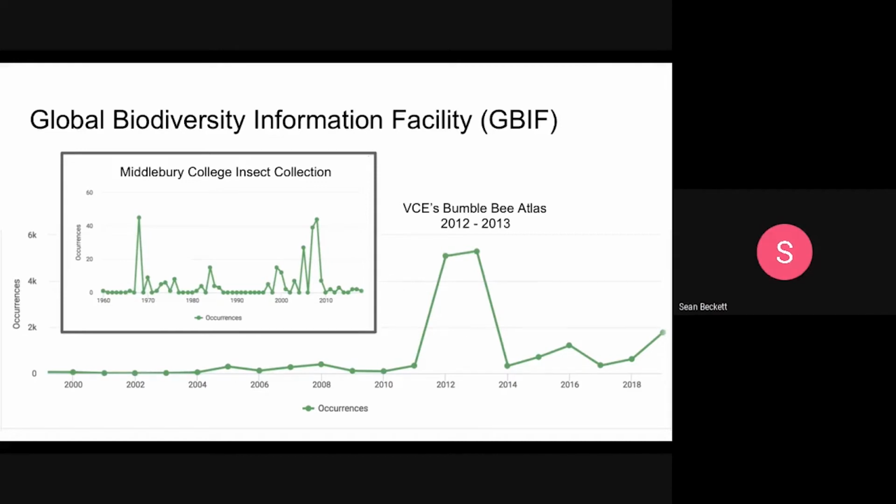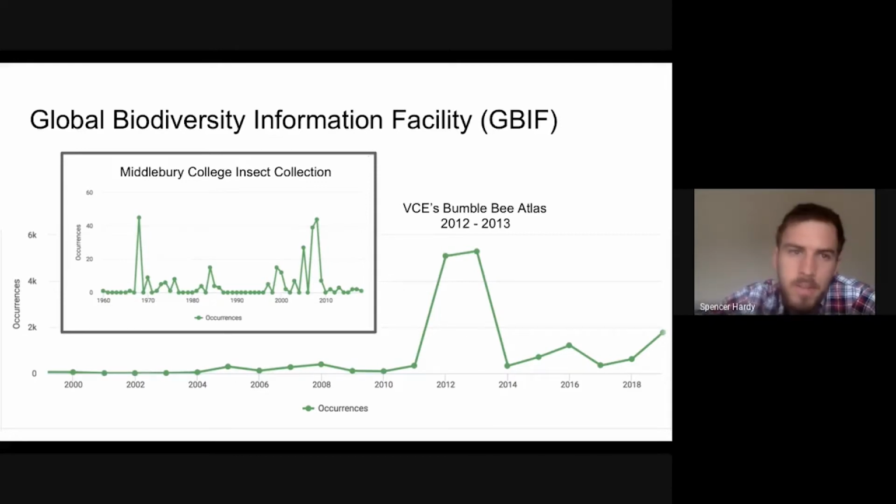So we've been using GBIF, the Global Biodiversity Information Facility, to store and share our data. All the data that we've collected will be public. We're in the process of cleaning up those data sets. The inset is the Middlebury College insect collection, which we had a chance to go through, pull out all the bees, identify them, georeference them, and now they are all published on GBIF, and they have this clean, unique data set that you can see here.